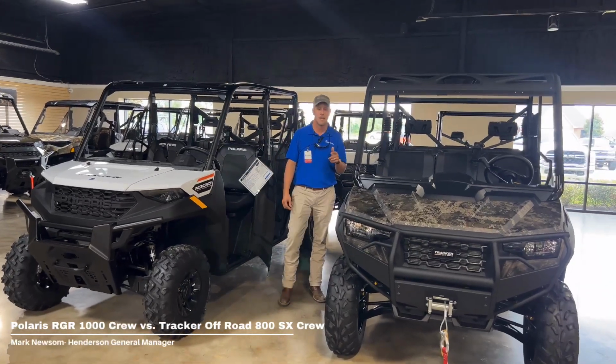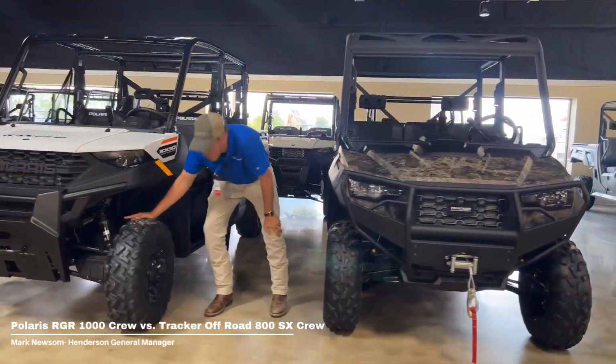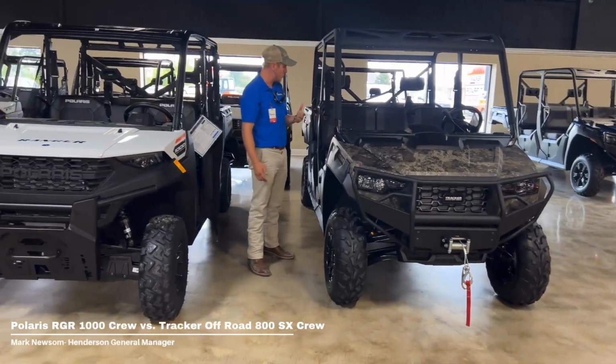Ground clearance, you're looking at 12.5 inches of ground clearance on your Tracker Off-Road versus just 12 here on the Polaris. So the Tracker Off-Road has an advantage there. It's got another half inch of ground clearance compared to the Polaris.